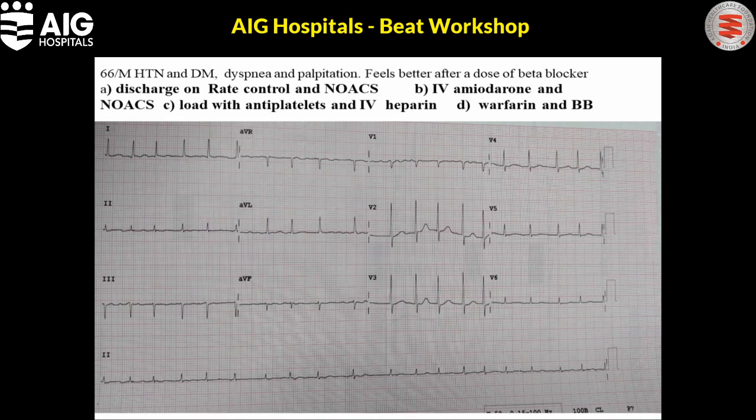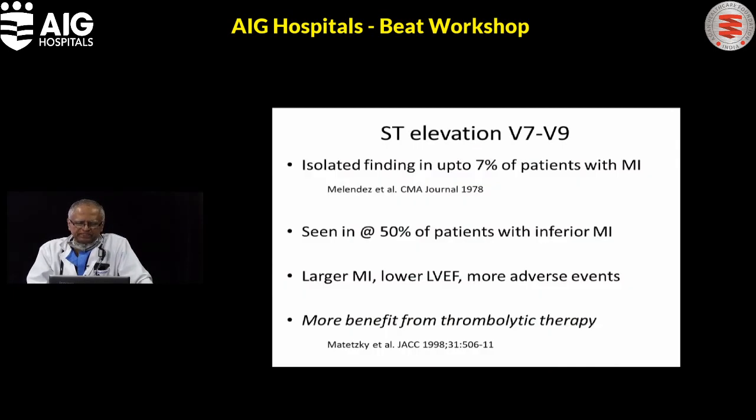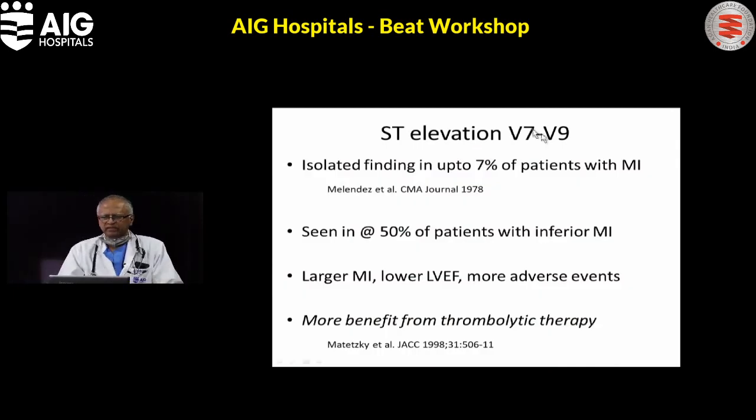In fact, this patient had a complete occlusion of the circumflex. Please remember, the left atrium derives its blood supply by a recurrent atrial circumflex branch, and when that is occluded, patients can present as atrial fibrillation. And this is a diagnosis not to be missed, because you miss the opportunity to either thrombolyse this patient or do a primary PCI. You can confirm the diagnosis by taking an ECG in V7, V8, V9.